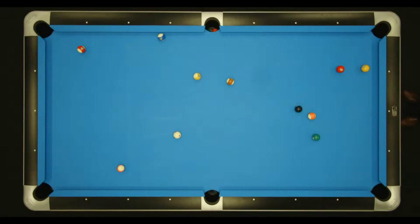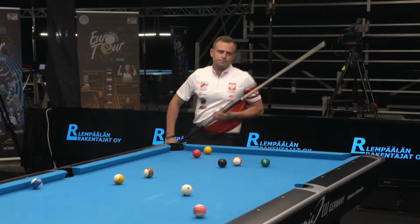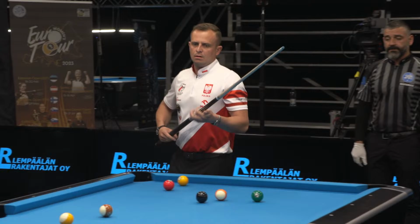Mateusz will be seriously thinking about the orange stripe there, just between the 8 and the 6. He hasn't got the pocket to the corner because of the 3 and the 1 ball. He hasn't really got a shot to the other corner because of the 8 ball. So he's going to have to do something. Time. Extension call. So Mateusz using his extension.